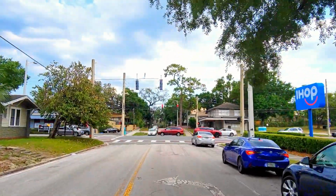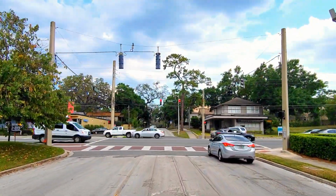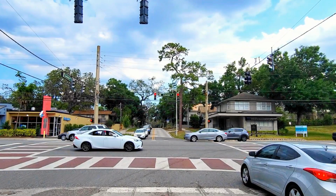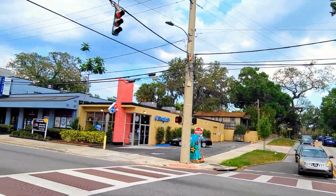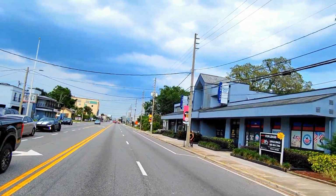So this definitely is the end of what is considered the Mills 50 district. We are back on Colonial, headed towards Mills once again, and this is the last little bits before we go here.